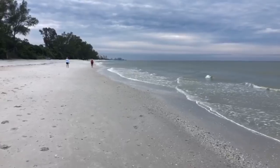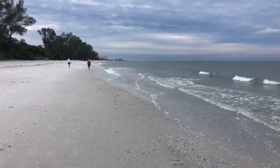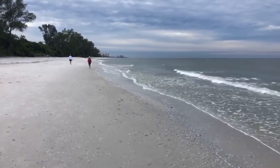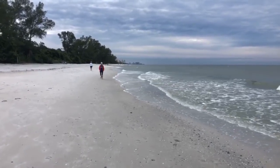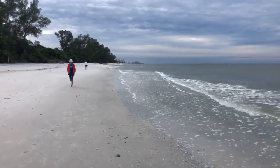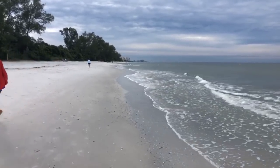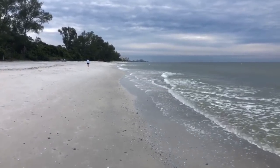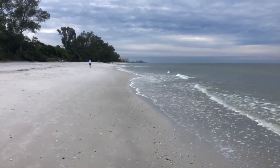This beach does not belong to us by any means. It belongs to all the creatures around us. Remember that. Respect all the wildlife when you come out to our parks and beaches. You're in their home. They're just allowing us to use it.